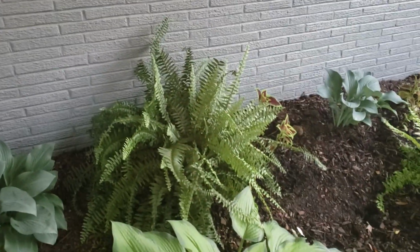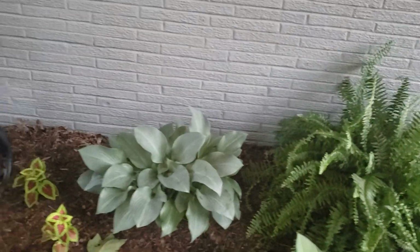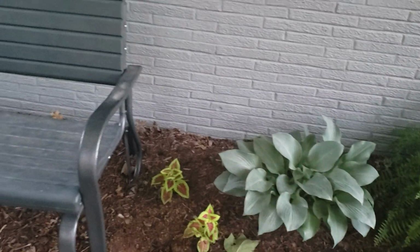I was thinking of it today. I need a fountain, a wall fountain to go right there. Because these are going to be difficult, because there's absolutely no water over here. Any water they get, I have to do.